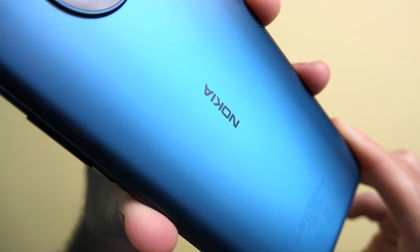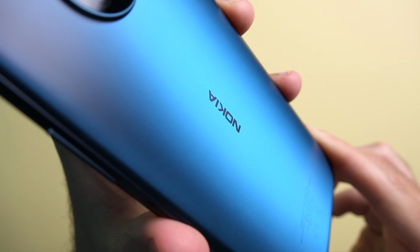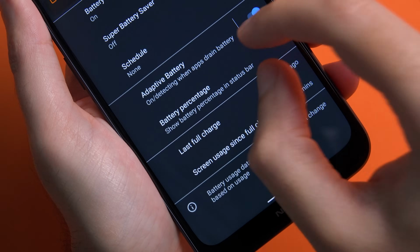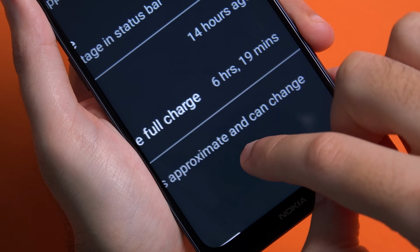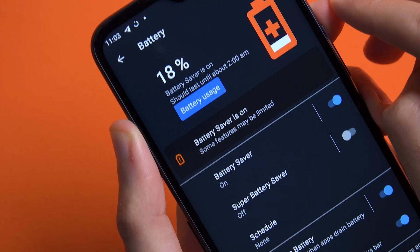The fourth and final key selling point of the G50 is the battery life. The phone comes with a generous 5000 mAh battery capacity, and based on my testing, it does last you up to 2 days of moderate usage, which is exactly as advertised. In terms of numbers, you're looking at up to 11 hours of screen on time using Wi-Fi and up to 7 hours of screen on time using cellular networks. In my testing, I had 2 SIM cards in the phone as well as having Bluetooth and location permanently on.